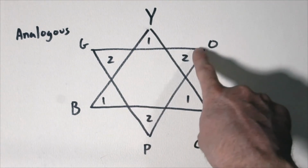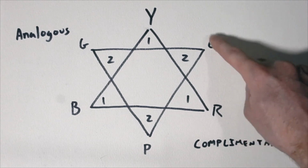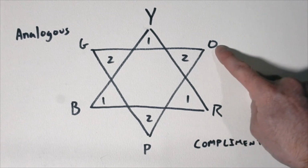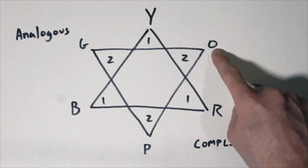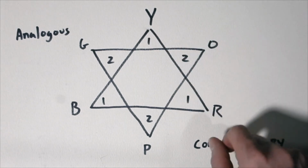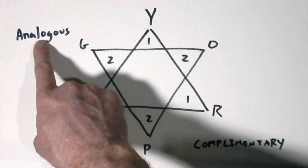And mommy and daddy, orange is their baby. And orange, just like any other baby, has some traits from mommy and it has some traits from daddy. And so maybe it has daddy's nose, but it has mommy's hair. I don't know. But my point is that these are all related colors. They have a little bit of each other inside of each other. So we call those analogous colors.